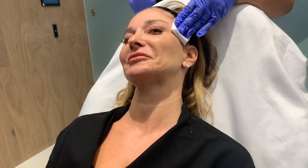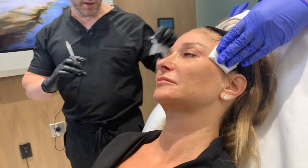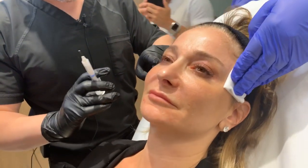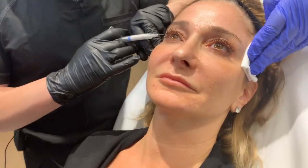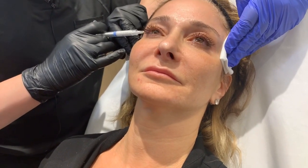Did you hear it? I heard a little bit and it felt full. That was kind of the feeling you feel. Heaviness, fullness, pressure. All right, now let's go to the other side and let's do a little bit more. Now you have to watch out for that little vein. Be careful of those veins. We're going to go around the vein and go into that deeper temple.